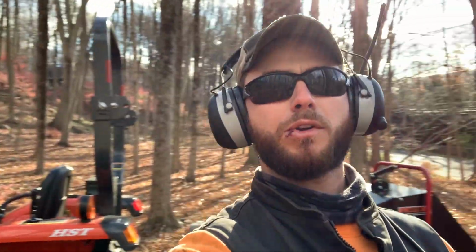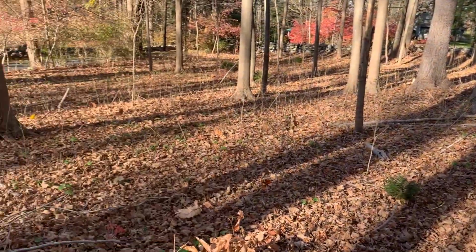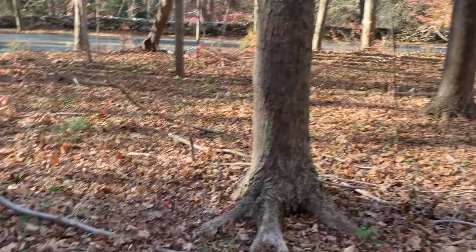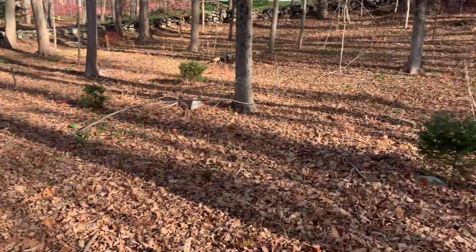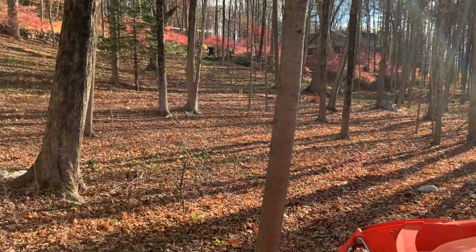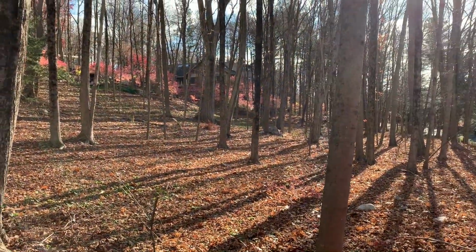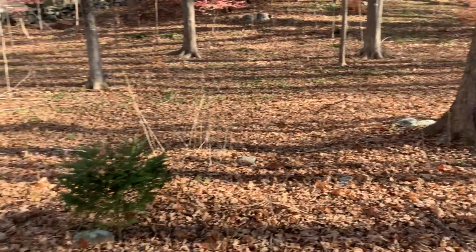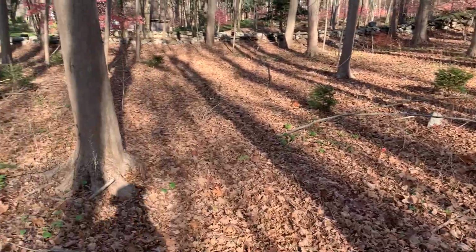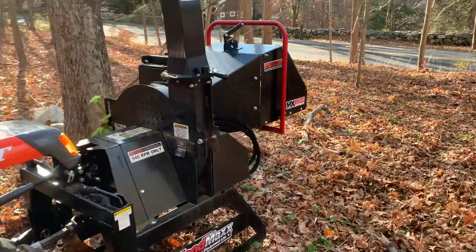All right, guys, we are out here on the job. We are in the woods. Let me show you what we got going on here. So as you can see, there's a bunch of just little deadfall stuff, kind of all over the place. Nothing too major. This is her woods here. We got a main road, and she just likes to keep everything looking nice and clean. It's a nice mature forest, so we are going to clean up some of these fallen branches and stuff with the help of the WoodMaxx MX-8800 chipper.